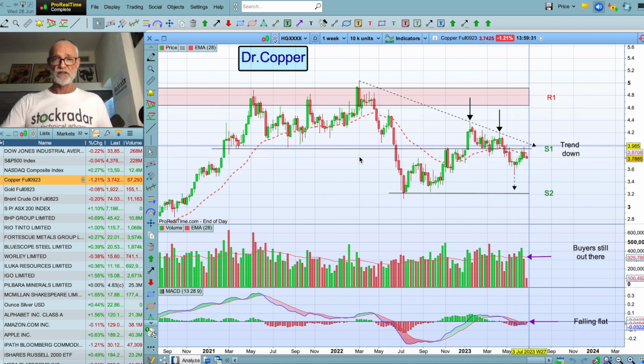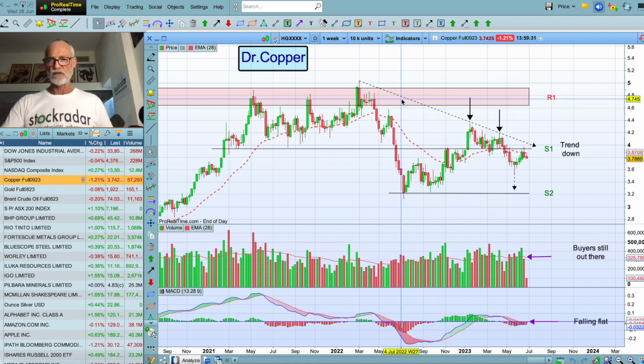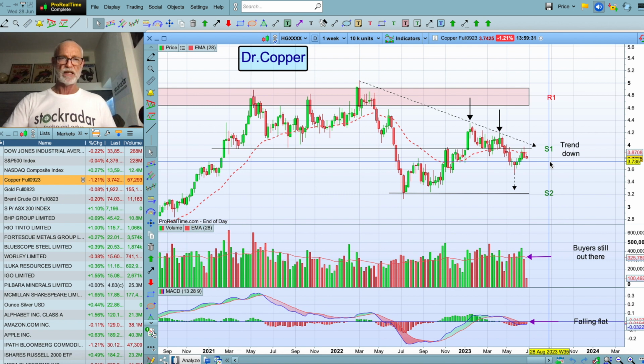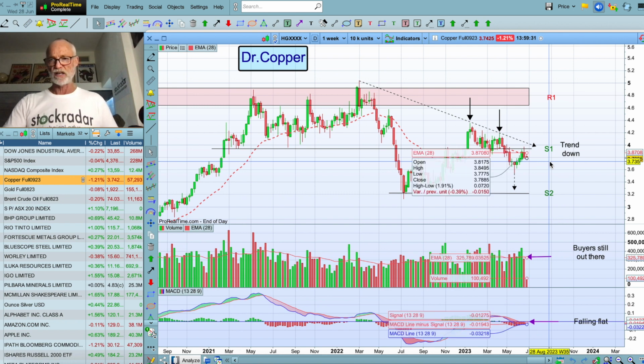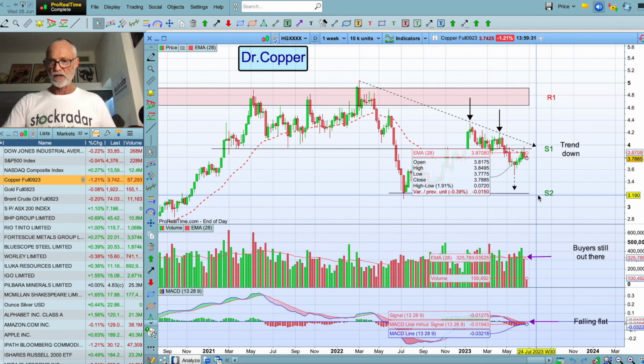And again, we're being resisted at this point here, which seems to be failing again. Now, we had some reasonably good volume on this little rally up into this area, but that's not enough. That's the short-term view. The longer-term view, the main view we look at, is the lower highs and lower lows trend down, and you would expect this to come back down to S2. Whether it does or not, we don't know.